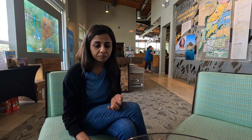The downside of living here in Prosper is it is a little bit further out. If you work in downtown Dallas or Fort Worth, it will probably be like 45 minutes to an hour to get to downtown Dallas. So it is a little bit further drive. I feel like that's the only downfall.